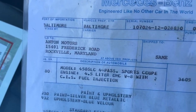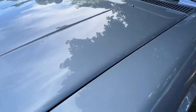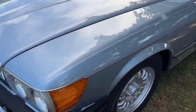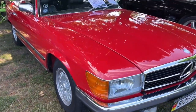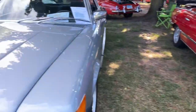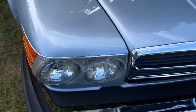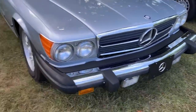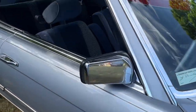Got the original sheet. Yep. That's a 1980. If you look at that car, then look back at this car. This car is 11 inches longer than that car. Yeah. I've never seen one of these in person in my life. Like I say, sometimes you go to these shows and you see stuff that you ain't never seen before. This is one of them. Never seen this before. Y'all see it.